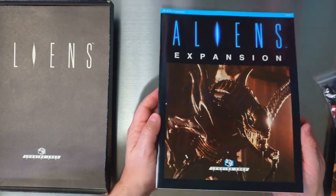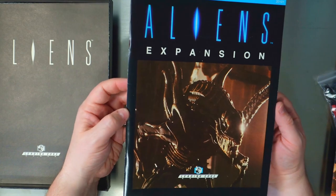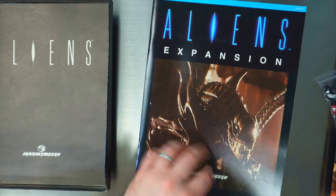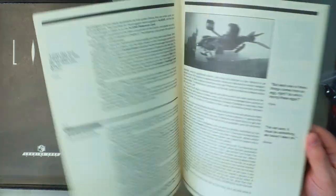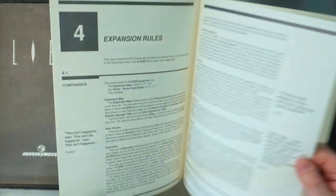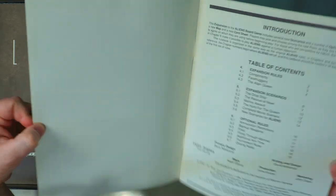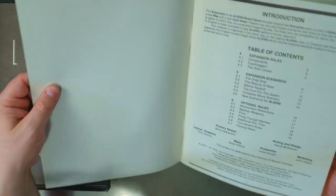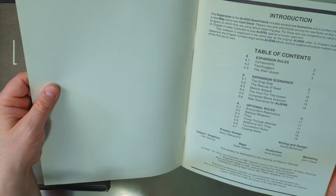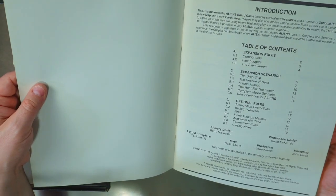Oh, I obviously got the expansion in this box. Oh, my days. I did not realize. There we go. The expansion booklet made of a better quality than the original rule book. That's comical. I did not know I had this in here. Expansion rules has facehuggers and the alien queen. Dropship, rescue Newt, marine assault, hunt for the queen, complete movie scenario, and some new scenarios.